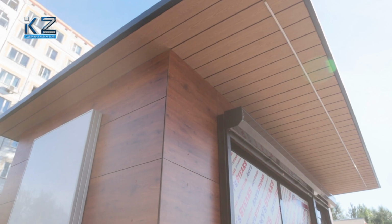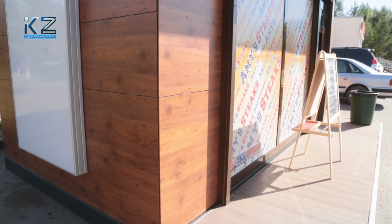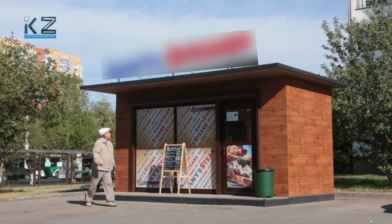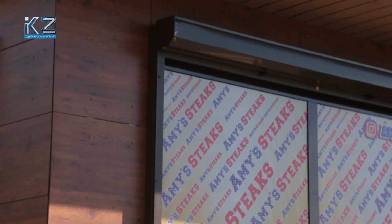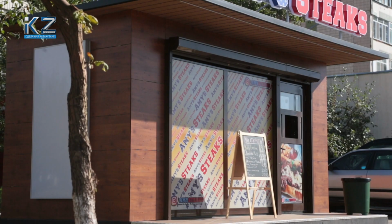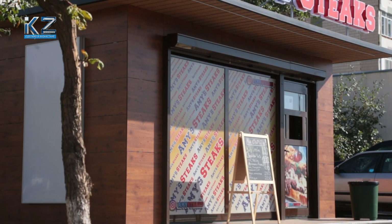It is equipped with a cooling and heating system. It can withstand both a 40-degree frost and a 50-degree heat. You can both live and work in such a premise. However, what you do there is up to you. And this is a quality solution made in Kazakhstan.